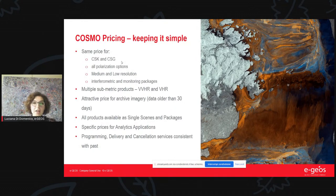Pricing. In a complicated world with more and more data and more satellites available, at least for COSMO, we're trying to keep the pricing simple. So what we have done is make the prices for COSMO-SkyMed and Second Generation data the same. Likewise for the polarization option. No matter what type of polarization is chosen, the price will be the same. Products of a medium and low level, low resolution are also priced in the same way. And the same is applicable to our packages.